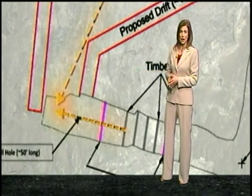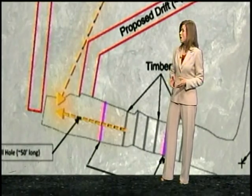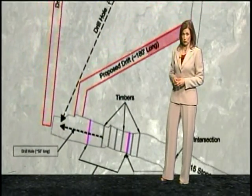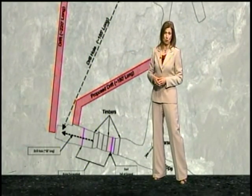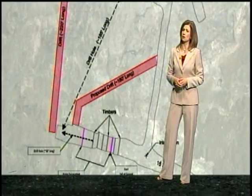The 2 holes are now allowing some fresh air, though, into the area. Meanwhile, 2 new rescue tunnels are being dug right there and right there. KXLY4's Jeff Humphrey shows us it is a long, slow process.